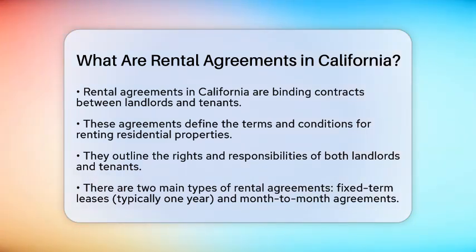Rental agreements in California are legally binding contracts between landlords and tenants. These contracts outline the terms and conditions for renting a residential property. They specify the rights and responsibilities of both parties during the tenancy.